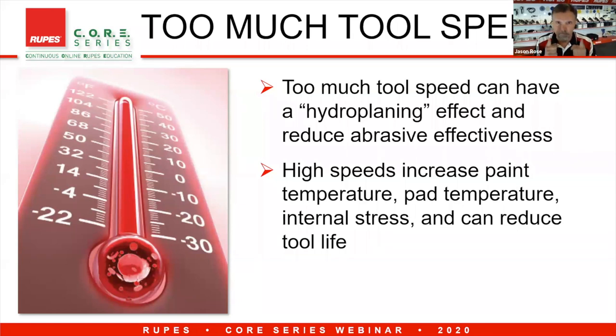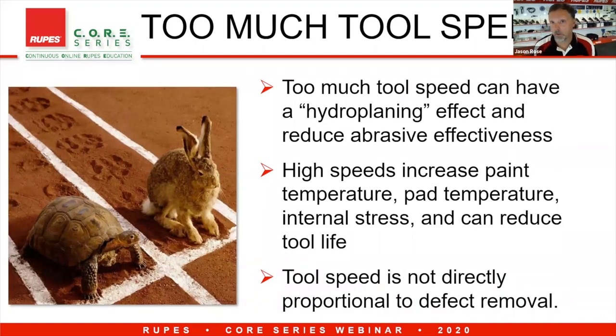So many of you, and you know who you are, you operate your polishing tool at maximum speed on every panel of every car every day. And what we're here to tell you is if that's what you do, you are maximizing the stress on all of the components that you're using and maybe even fatiguing yourself. And we're pretty much saying it's not necessary. There's a way to get efficient results without all that tool speed.